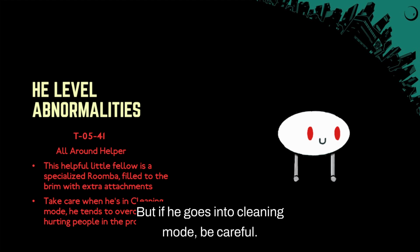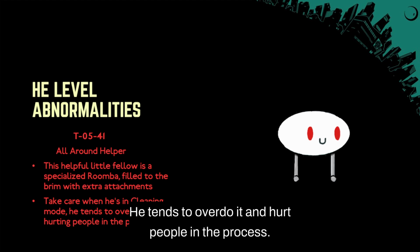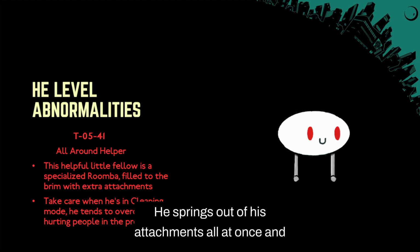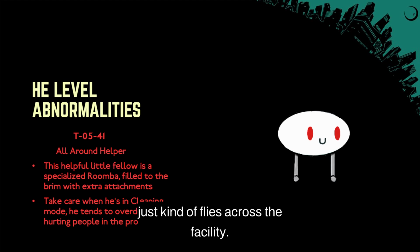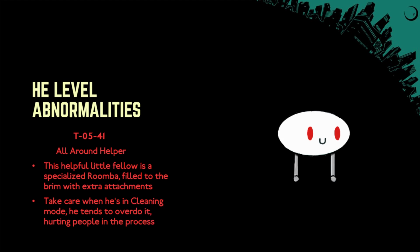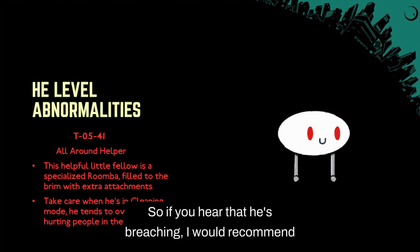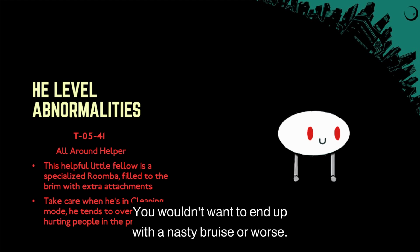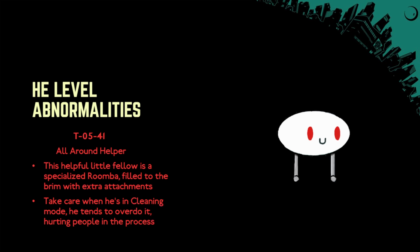But if you use it in cleaning mode, be careful, he tends to overdo it and hurt people in the process. He springs out all of his attachments all at once and just kind of flies across the facility from one side to another, trying to clean up as much as possible. A lot of employees tend to get hurt in a crossfire if they're not careful. So if you hear that he's breaching, I would recommend staying out of the hallways just in case. You wouldn't want to end up with a nasty bruise or worse.